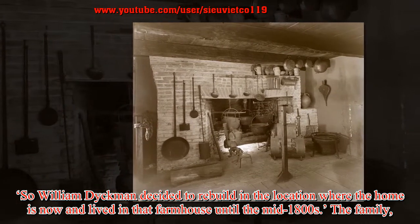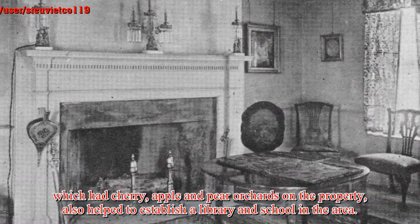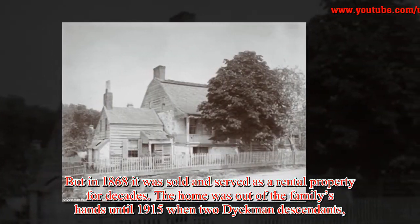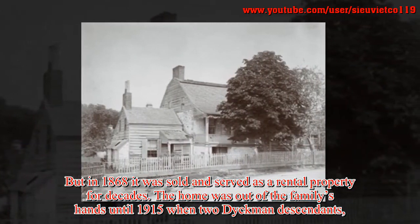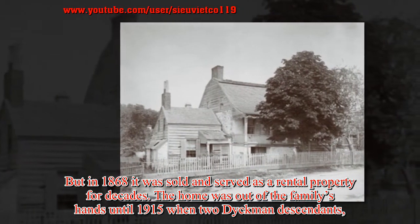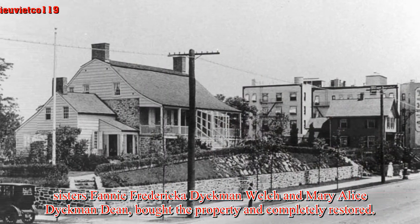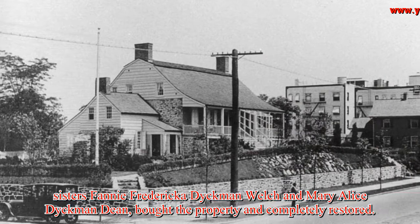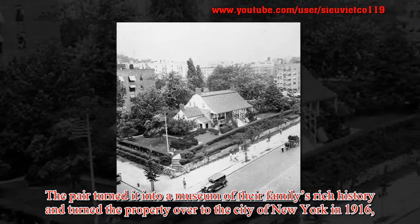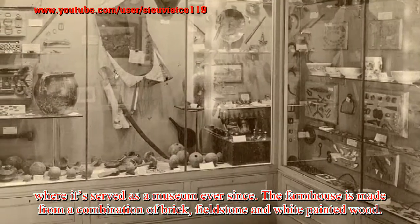The family, which had cherry, apple and pear orchards on the property, also helped to establish a library and school in the area. But in 1868 it was sold and served as a rental property for decades. The home was out of the family's hands until 1915, when two Dyckman descendants, sisters Fanny Frederica Dyckman Welch and Mary Alice Dyckman Dean, bought the property and completely restored it. The pair turned it into a museum of their family's rich history and turned the property over to the city of New York in 1916, where it has served as a museum ever since.